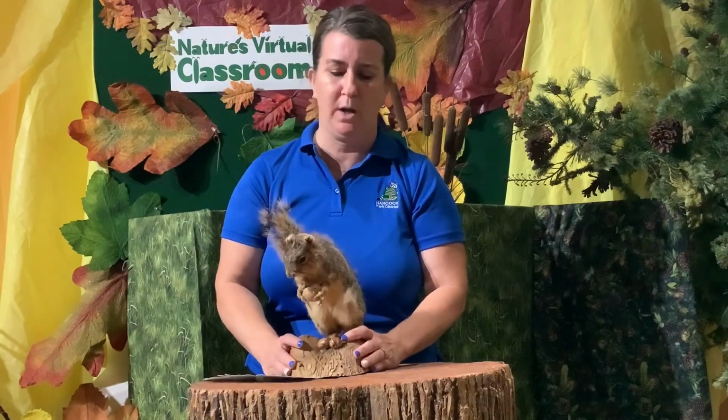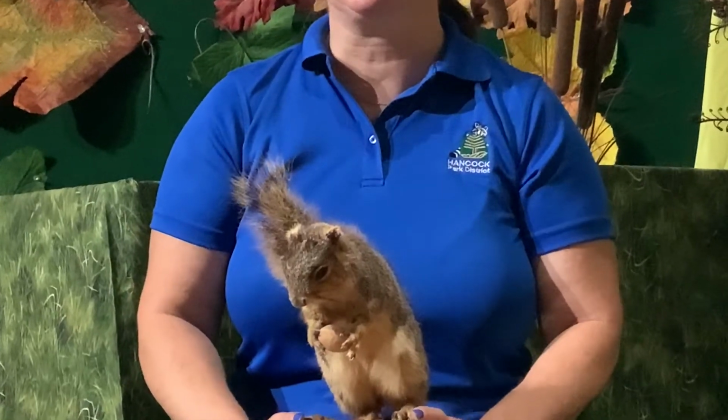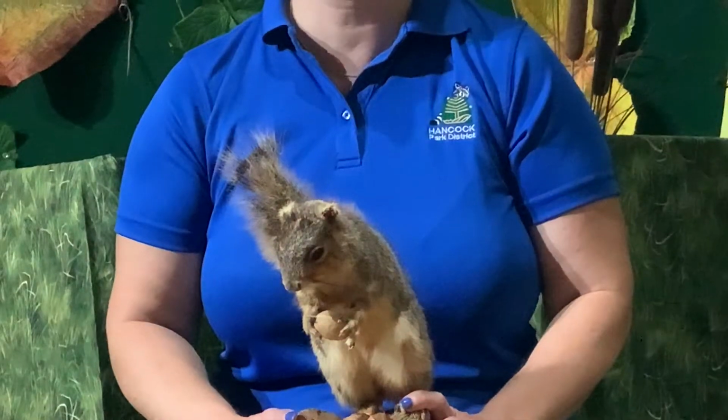The last one would be animals eating, or maybe not eating of seeds, but forgetting where they're putting some of those seeds. And the great one is the squirrel. So our squirrel friend here has an acorn. They also eat things like hickory nuts and walnuts and different type of nuts that the trees produce. And we know that they bury or cache their nuts, hopefully coming back later.